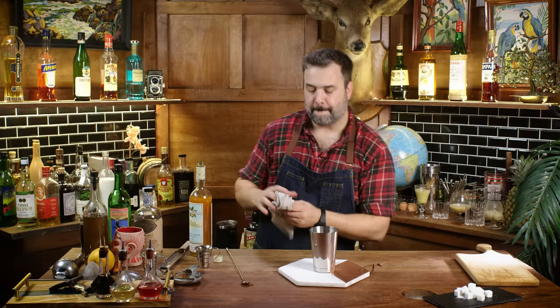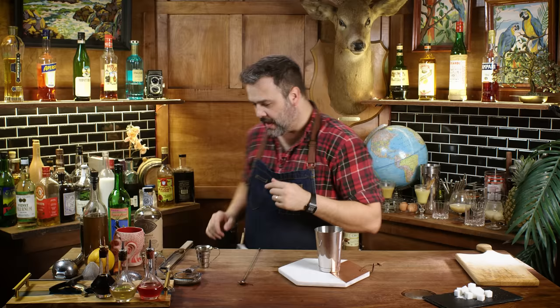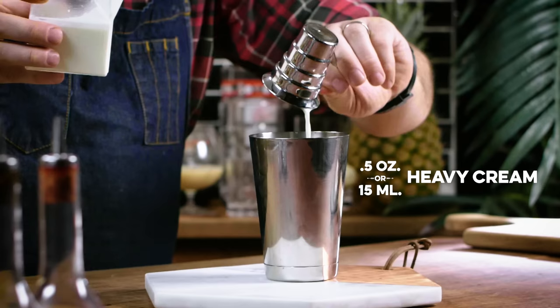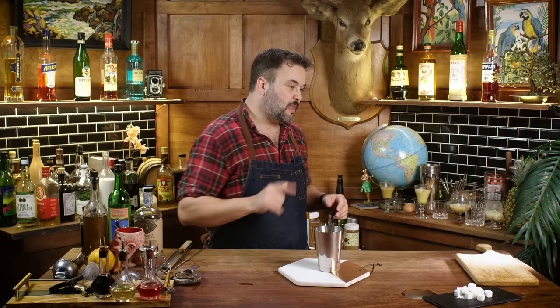Yep, that's just right. Boy, I don't know. I kind of hesitate to add additional sweetness to it. I don't think it's a bad idea though, but it is oh so fun right now. We're done. One whole egg, 1/2 ounce of heavy cream. That's it. Not gonna do any milk or anything like that on this one. A little dry shake.